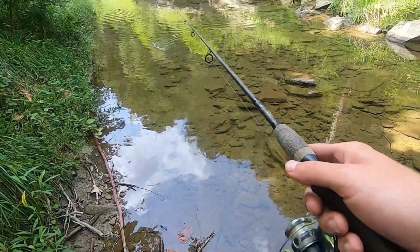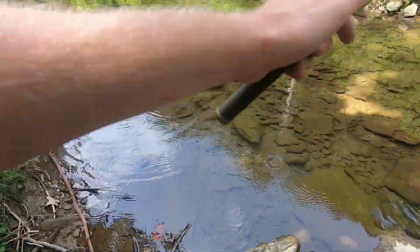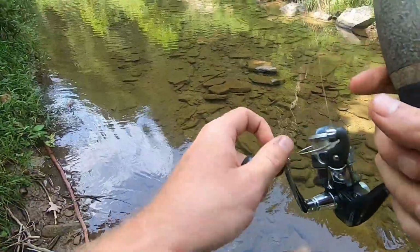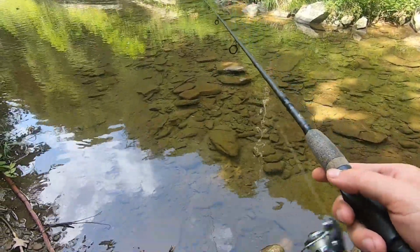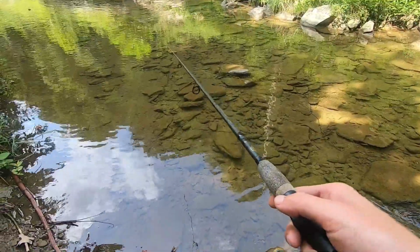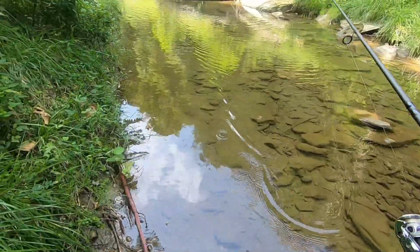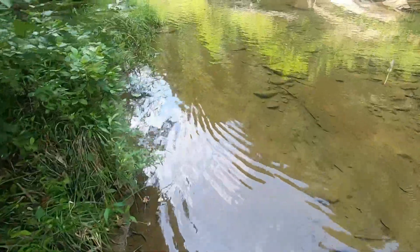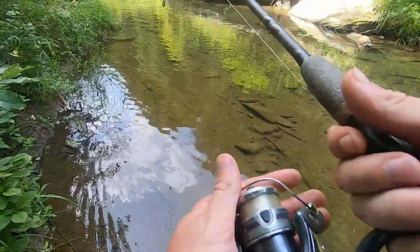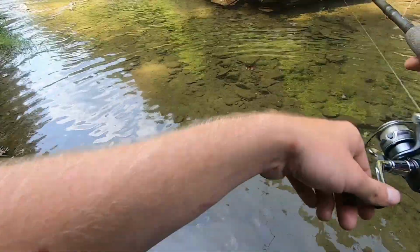Alright, so I did see a fish there. I'm not sure what that was. So here's the thing with this creek. They do stock trout in here. And this creek, when the water level is up, holds fish in certain pockets. It holds bass, it holds trout, you know, red eye and bluegill, of course, panfish. We're gonna move on. I'm not getting anything. There's a little bit deeper spot and it's moving, which would be better for smallmouth.